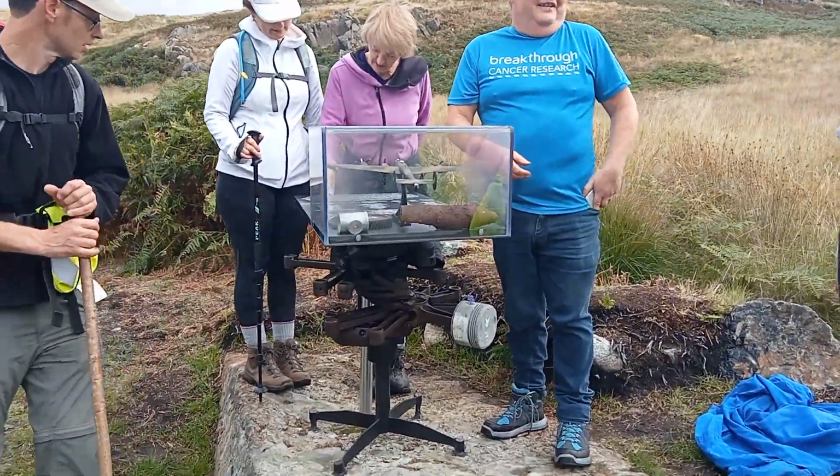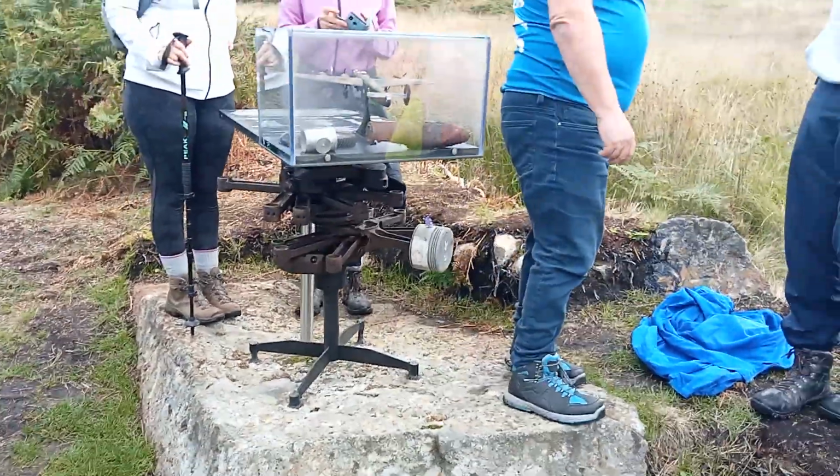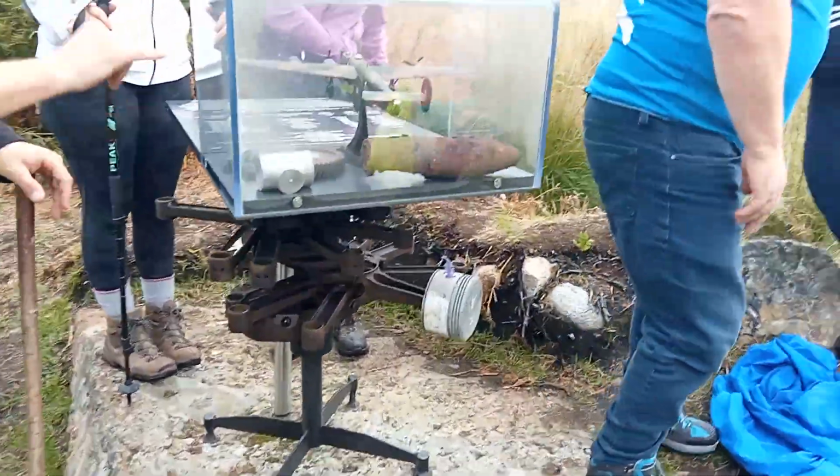AL577, that was the AL577. So what it was, the British, the RAF, they decided to move.